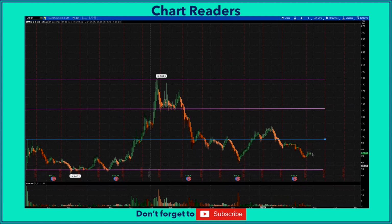Okay, so just look forward to 75 and 70 as two levels for LMND for it to make a bullish or a bearish kind of a pattern.